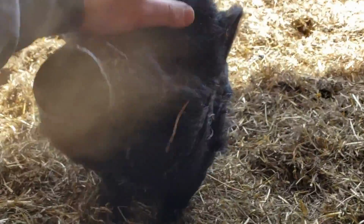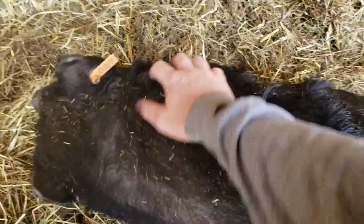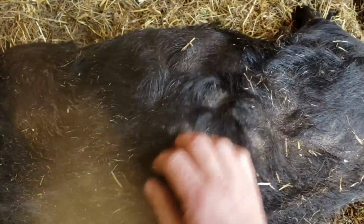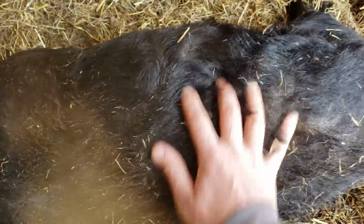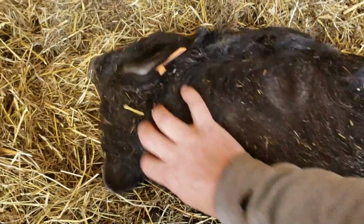Come here. This one loves to be pet. She just loves it. She'll just lay here all day. She might have some of the mites too. We'll have to get her. I'll treat all the pigs, make sure that we're all cleared up here.